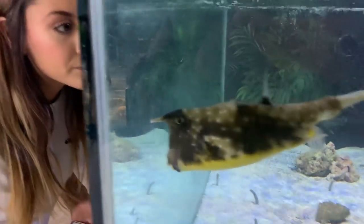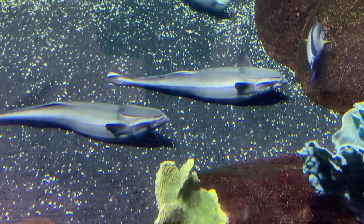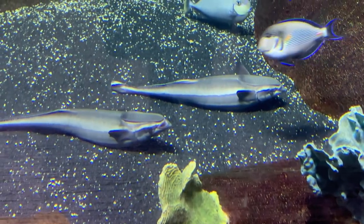I know a place we can catch them. We should go one time. What do you think? Yeah. These remoras are so chubby and they're just laying on the bottom. Oh my God. Little beluga whales.